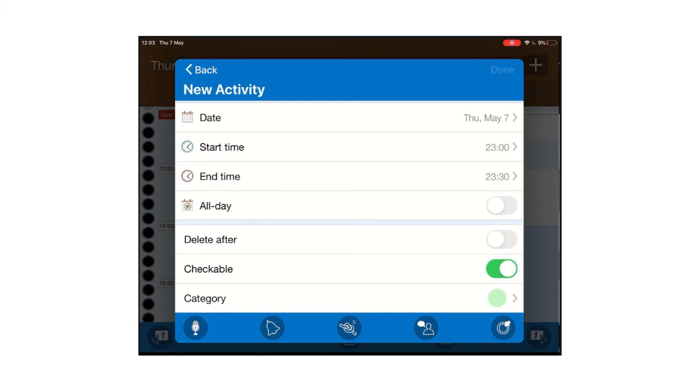And down the bottom, you'll see that there's a little person, and this offers speech support. If you click on that person and then click on any part of the activity on the screen, it will read it. So if you click on the person and click on start time, it will verbally say start time for you.